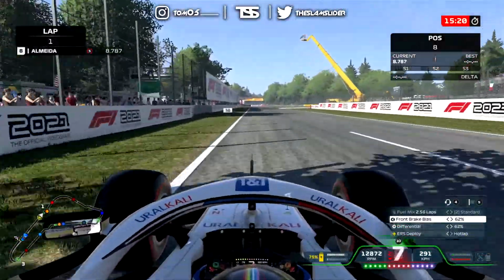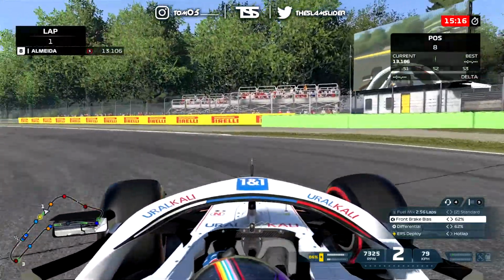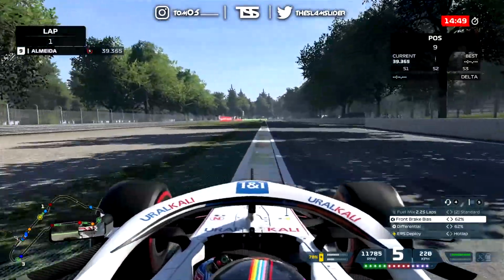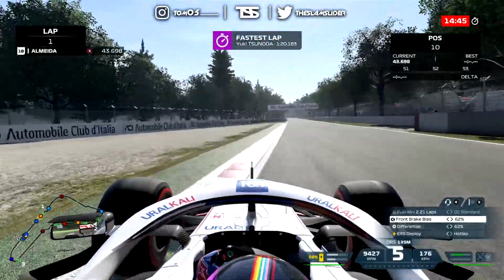And here we are. We're going to brake very heavily into the first chicane. This time we hit the apex pretty beautifully. So I think this is the best chicane that I've done so far this weekend. So who knows, maybe things can turn around in qualifying and in the race.